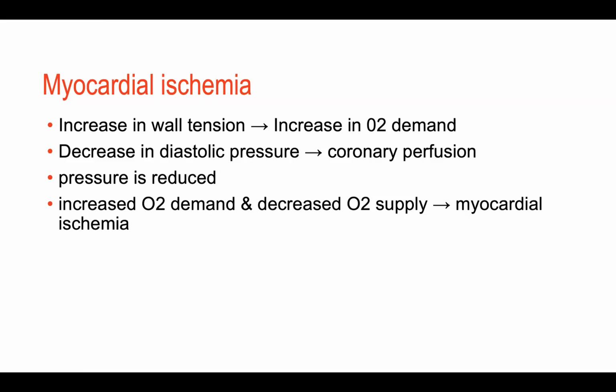The diastolic pressure and the accumulation of blood in the cusps of the aortic valve reduces coronary perfusion. And so you've increased the demand for oxygen, but your coronary perfusion went down. That means decreased supply, and that gives your patient myocardial ischemia. So you might see some ST segment changes, but the patient doesn't have coronary artery disease. They have an acute aortic regurg.